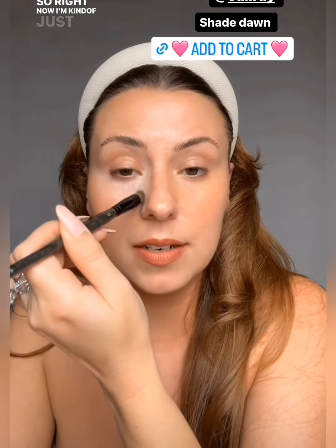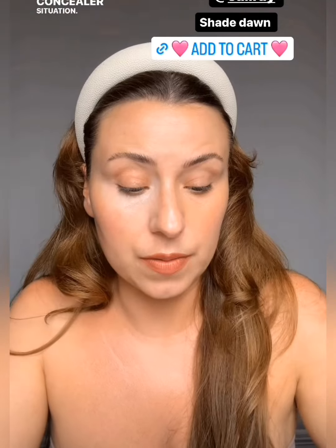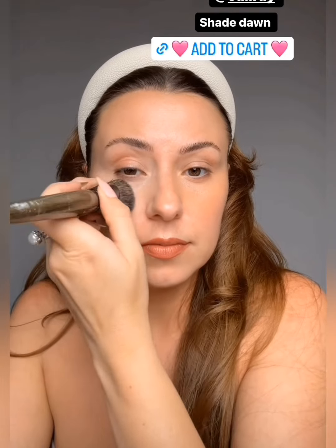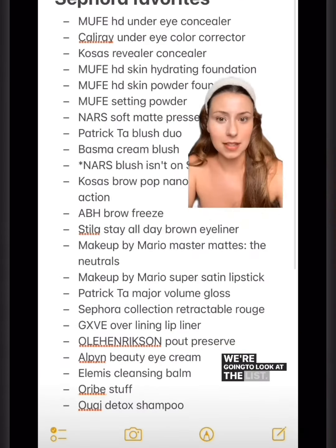So right now I'm kind of just using it as a corrector concealer situation. Now I'm going to take my foundation brush and just blend the edges. I'm telling y'all, these are a 10 out of 10. I love them.